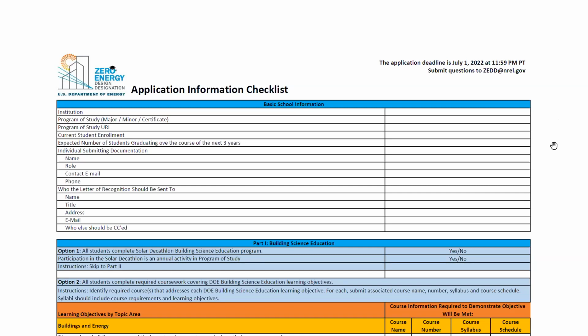So you'll need to consider who that person should be. It could be a faculty member, it could be a research assistant, it could be maybe a student that has a work study with you. It could be somebody maybe in your front office, whomever could help you collect all this information, or you and a group of faculty to then go ahead and submit this.